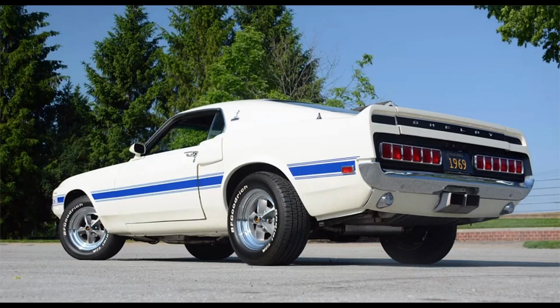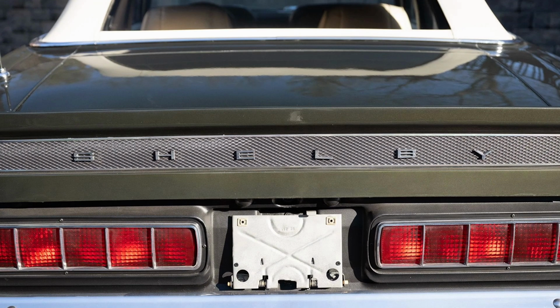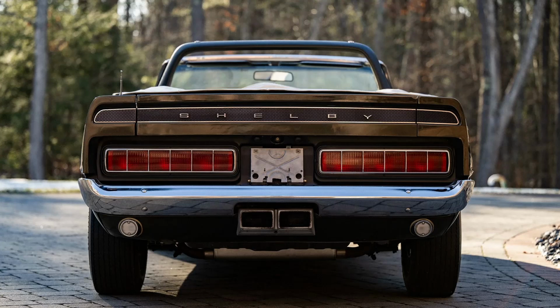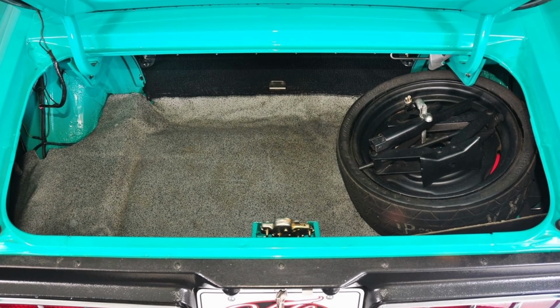1965 Thunderbird taillights were used in the rear once again. However, this time the taillight panel was painted black. The license plate was moved up in between the taillights to not only serve as a hinged fuel cap cover, but also made way for a center exit exhaust. Inside the trunk resided a space saver tire.